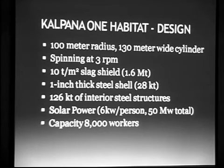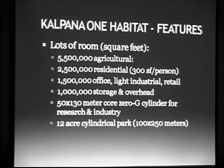So it's not part of my budget for the habitat. Now it actually takes a lot of fuel to spin this thing up, because it starts off not spinning. It takes about 1,150 tons of fuel just to spin this up to 1 G. Luckily, at 3 RPM it generates 1 G on the outer rim. The good thing is that the empty shell will spin up very quickly, and we need most of that energy to keep it spinning as we slowly bring 1 million tons of slag in for shielding and put it along the outer rim.